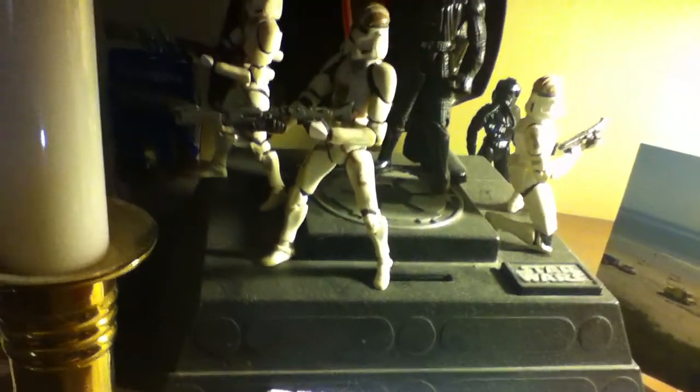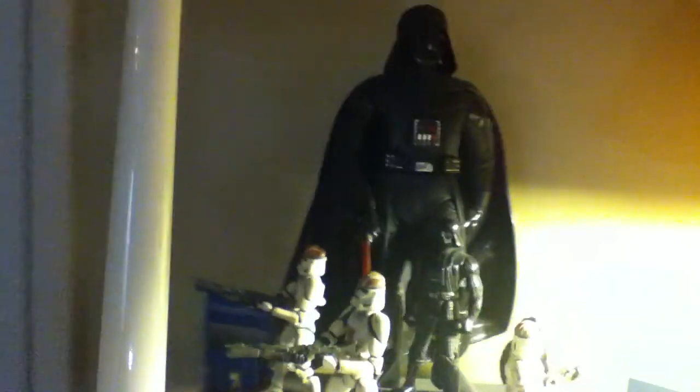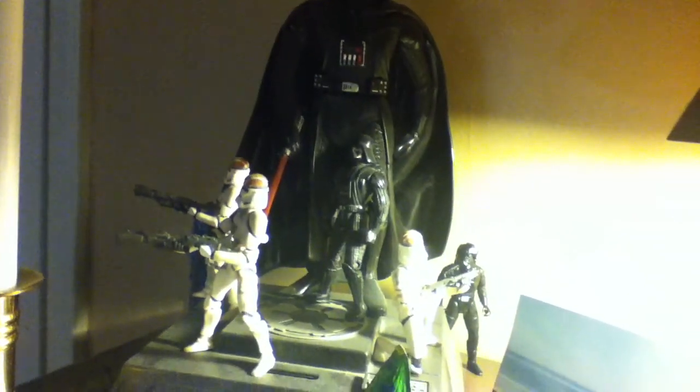Random candle. What's this? A Darth Vader piggy bank? And a random smaller Vader right there. You can barely make him out. Let's see if we can get him in the light.